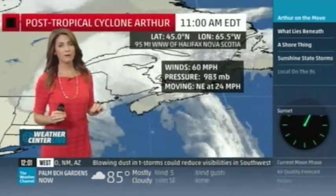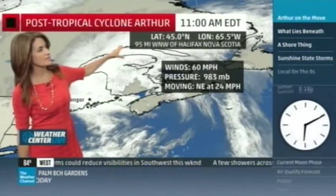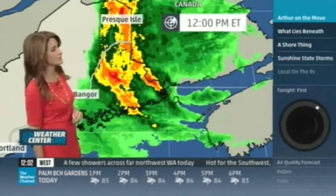So let's update you on where exactly this storm is and, more importantly, when it's getting out of here. All right, so it is now a post-tropical cyclone, no longer a hurricane. You can see the winds there at 60 miles per hour. It is 95 miles west-northwest of Halifax, Nova Scotia. So heading their way, moving about 24 miles an hour to the north-northeast.